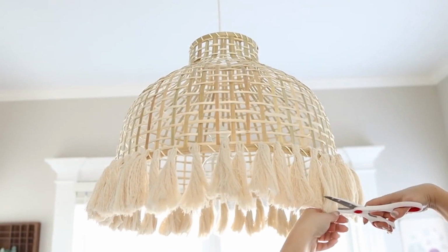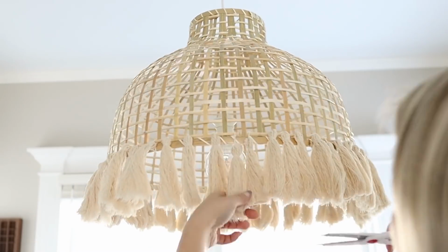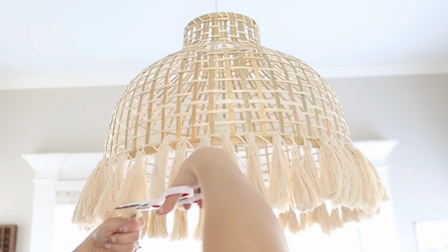After your piece is hung up, you want to go through and trim off the bottom to make sure that you don't have any that are uneven. You want to try to make them as even as possible.